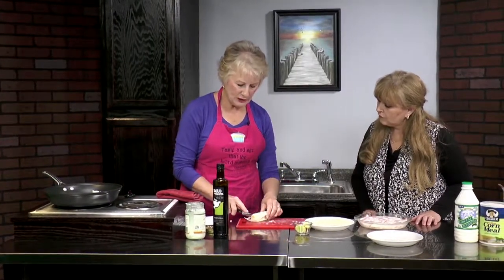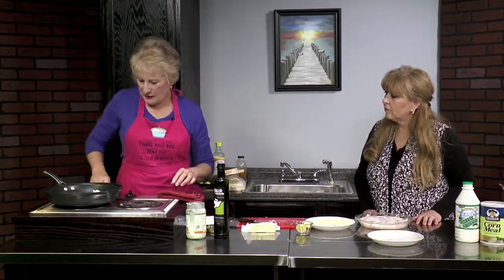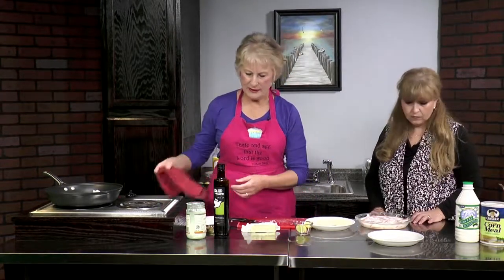And I use unsalted butter because salted butter also burns more easily. So I'm going to turn this on medium-high so that the coconut oil and the butter can begin to melt.